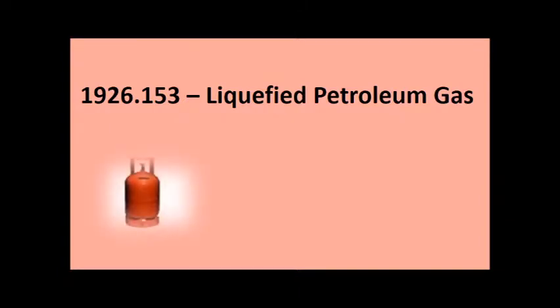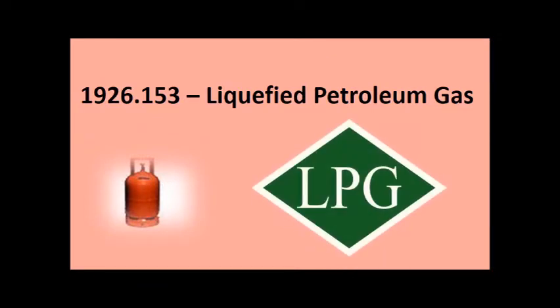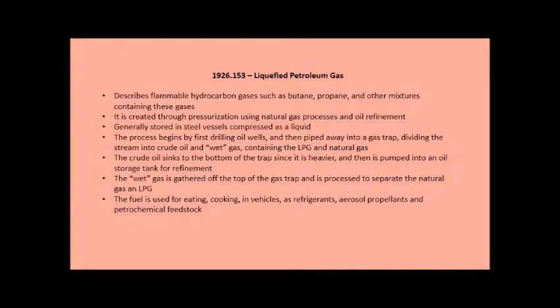1926.153 Liquefied petroleum gas. Liquefied petroleum gas describes flammable hydrocarbon gases such as butane, propane, and other mixtures containing these gases. It is created through pressurization using natural gas processing and oil refinement, and is generally stored in steel vessels, compressed as a liquid. The process begins by first drilling oil wells, and the output is then piped away into a gas trap, dividing the stream into crude oil and wet gas containing the LPG and natural gas.